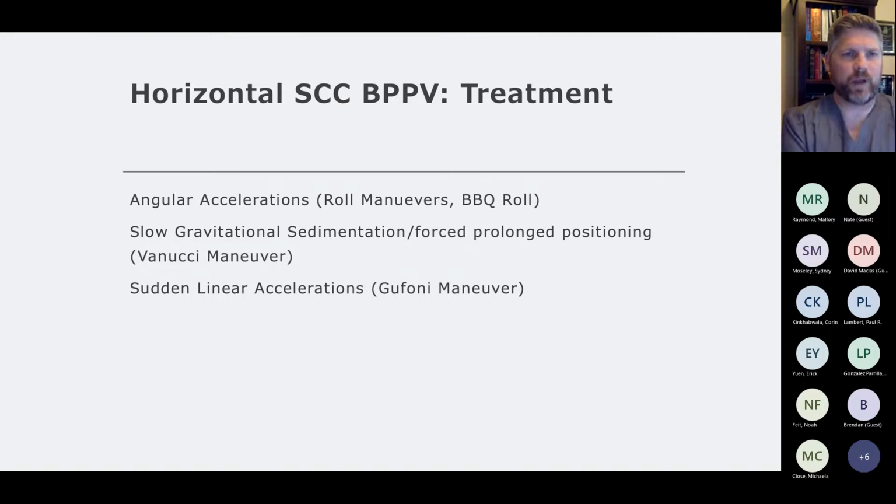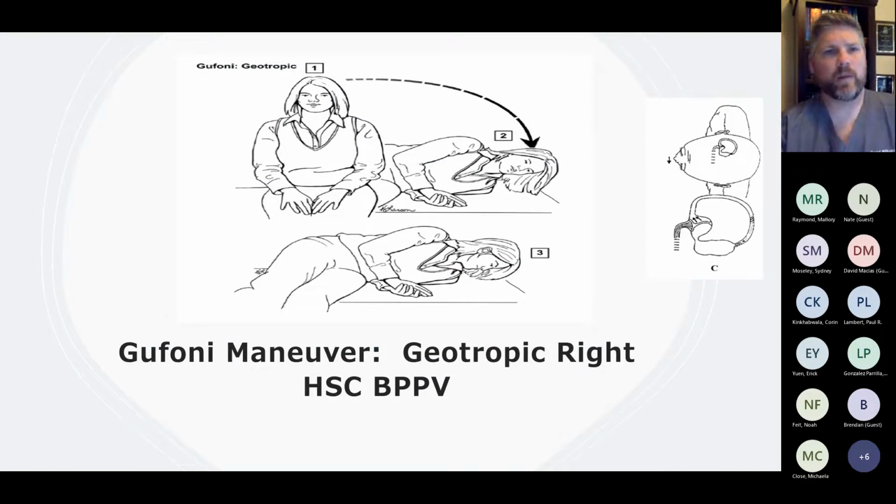So how can we treat horizontal canal BPPV? We have several maneuvers in our toolbox that we can utilize. Those include angular accelerations, the slow gravitational or sedimentation, prolonged positioning or the Vannucci maneuver, and then sudden linear accelerations with the Gufoni maneuver. So the Gufoni maneuver, this is representative of how you would treat a geotropic right horizontal canal BPPV. Geotropic versus apogeotropic is slightly different. And in this case, we would be treating a right horizontal canal BPPV.